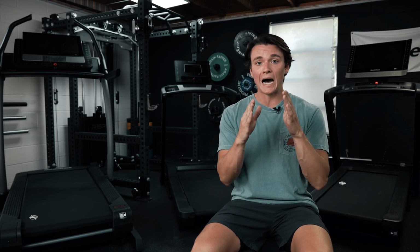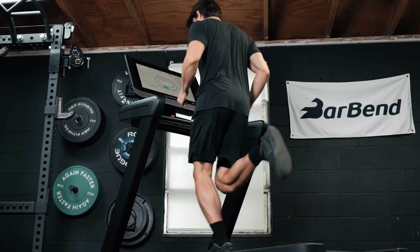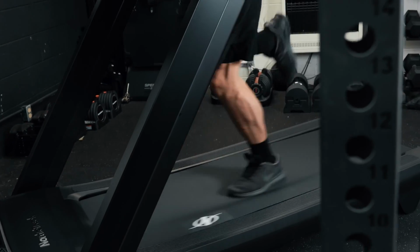You also have the active pulse technology here with the 2450. So if you get that NordicTrack heart rate monitor, remember, it's gonna adjust the difficulty of your workouts to keep your heart rate in the optimal zone. And remember, you do have a max incline of 12%, a max decline of 3%. So that's gonna allow you to sprinkle in some hill work if you're somebody who likes to run on hills.